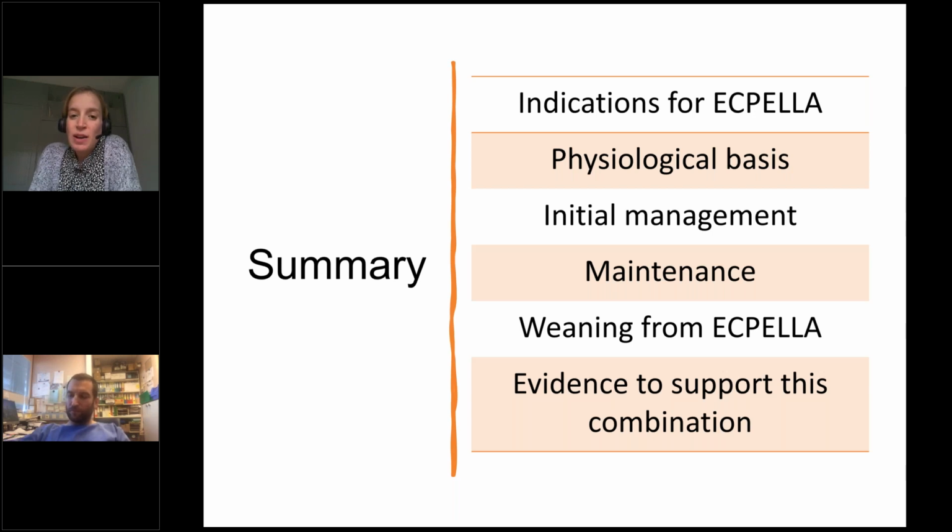We're going to talk about the initial management of these two mechanical circulatory support devices. How do we transition to maintenance management? And once we have achieved stability and our patient is recovering from the end organ failure, how do we move from being on two simultaneous MCS devices to next stages, whether that's recovery, or a durable device, or a decision to transplant the patient, or just wait a bit longer, bridging to decision? And lastly, I'm going to give you a few ideas about the evidence to support this combination.